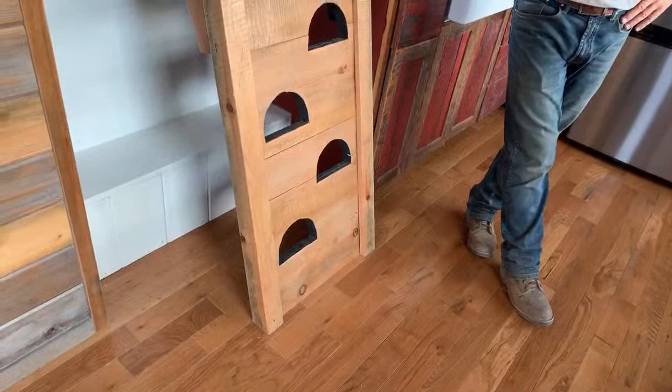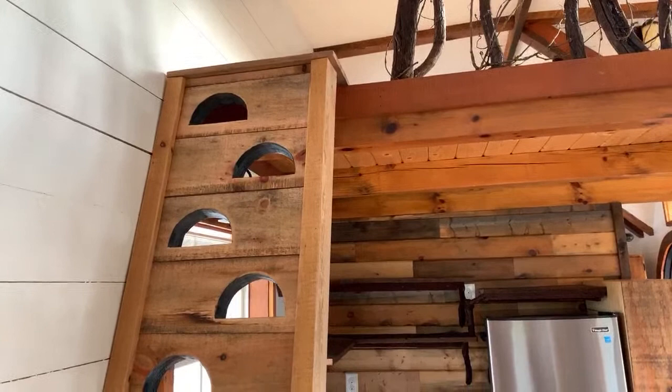Rob did that. What would they be called? God, I guess we'll call it the climbing steps.